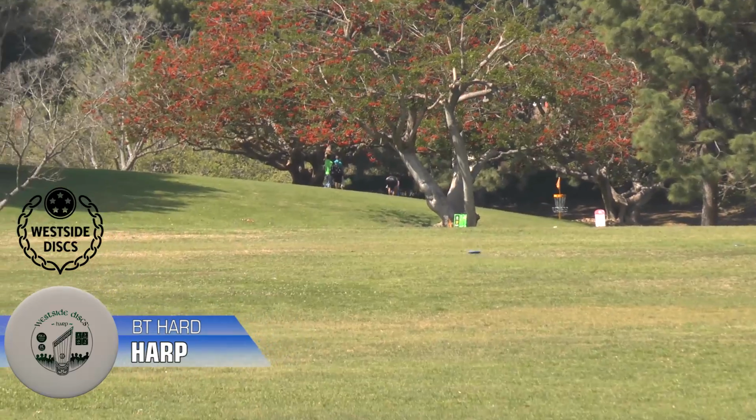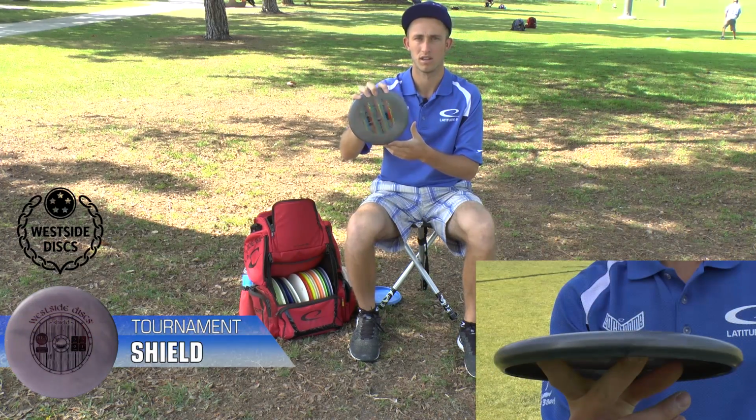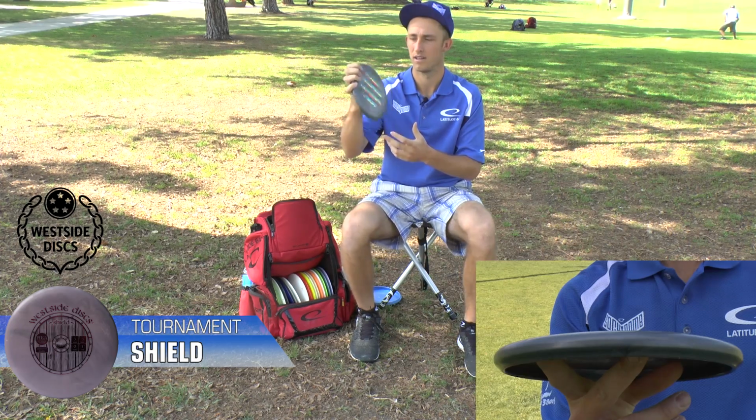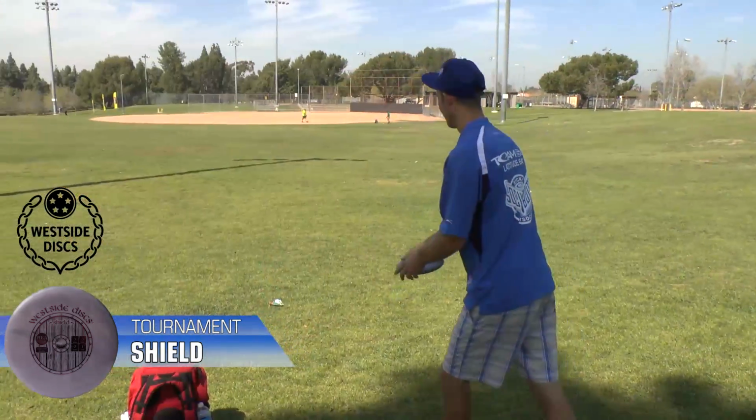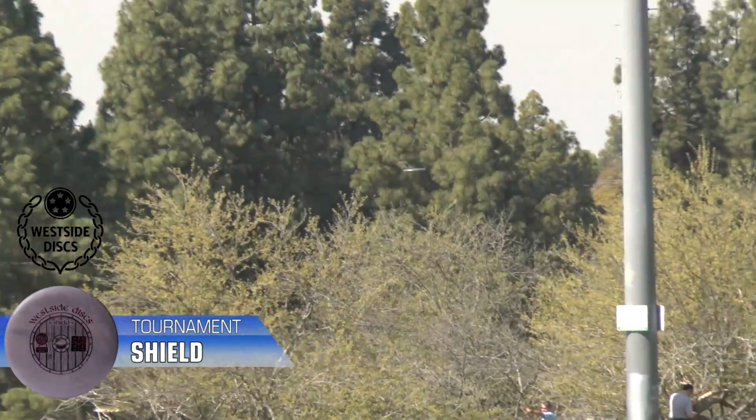My final throwing putter is probably my most overstable putter. That's a Tournament Plastic Shield. This is a max weight 175. Great for backhand upshots anywhere from 320 and in. Great control, pretty stable, good in the wind.